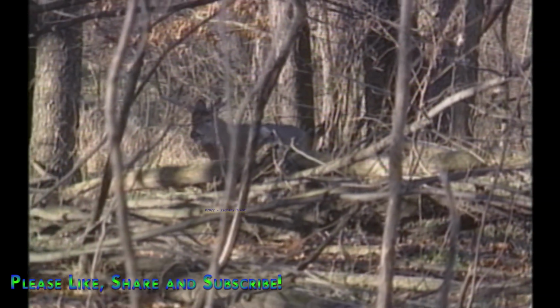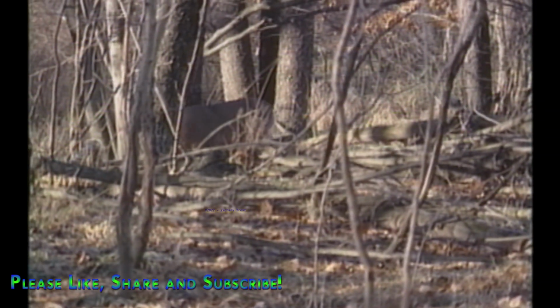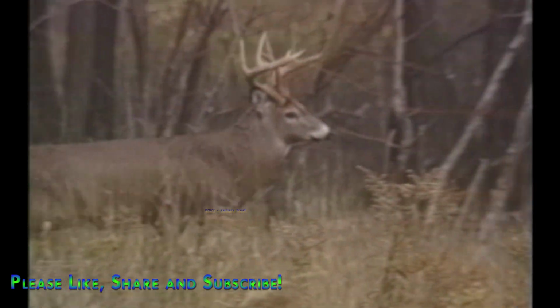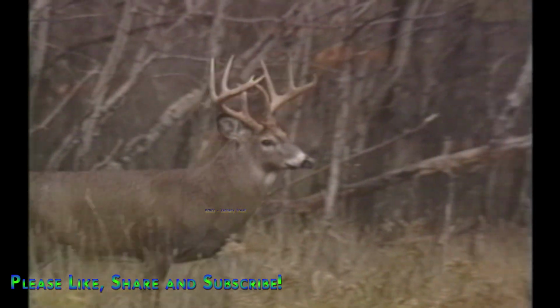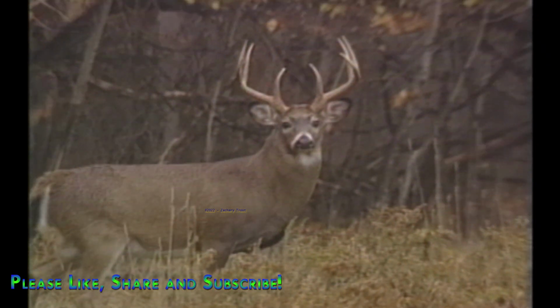Just a few little grunts are needed. Don't overdo it. You don't use a grunt call like a duck call. You use it sparingly. Now, if a buck, say, is walking away from you and you want to stop him, give him a couple of subdued grunts. Oftentimes, that buck will turn around, come back to investigate. That's how to use a grunt call.